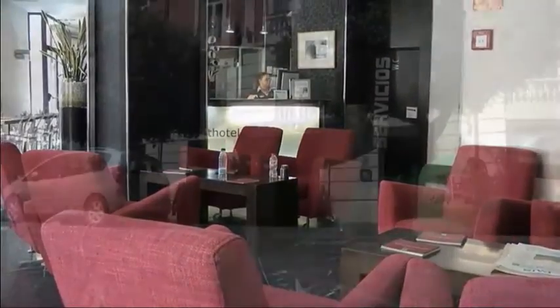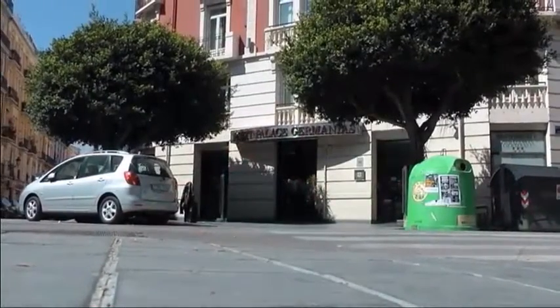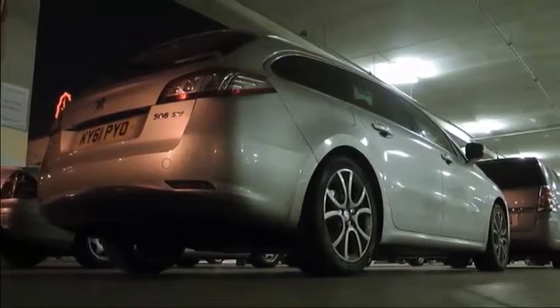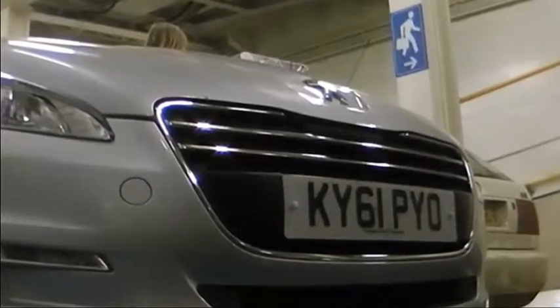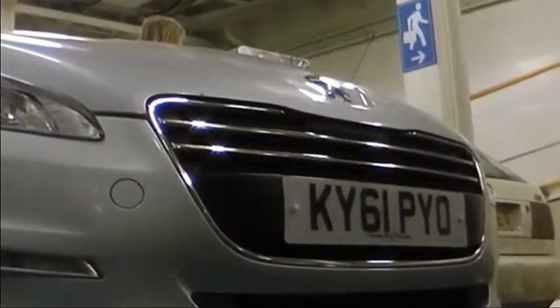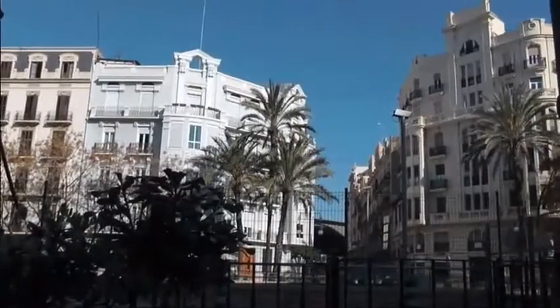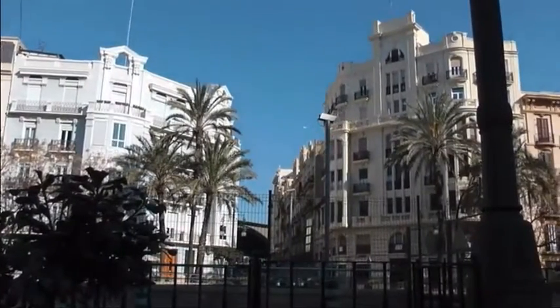The hotel does have parking spaces available in the multi-storey opposite, and staff will show you where to park up safely when you arrive. Spaces are chargeable at the rate of €15 per day, but at least you're assured of convenient parking. So, having put our 508SW to bed, we set out to explore the old part of the city.